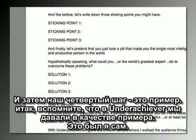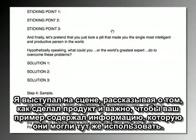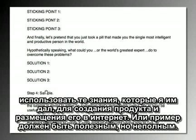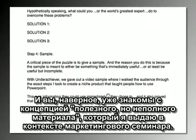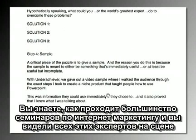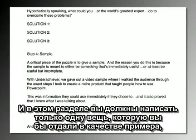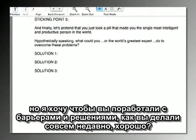And then our 4th step is a sample. So if you'll recall, in the underachiever thing, we gave them a sample, and that was me on stage live talking about how I got the product made. And it's important that your sample is information they can immediately use, like that example. It's something they could immediately use and put into action. They could, if they wanted to, take the knowledge I gave them, go get a product made, and have it on the internet. Or it could be useful but incomplete. And you'll probably be familiar with useful but incomplete when I put it in the context of a marketing seminar. You know how you go to a lot of internet marketing seminars and you have all these experts get on stage and they tell you about some really cool method, but they don't tell you how to do it? That's useful but incomplete. So your proof element could be useful but incomplete, but preferably something they could immediately use. And in this section, you only have to write down 1 thing you would give away as a sample, but I do want you to do the sticking points and solutions just like you did earlier.